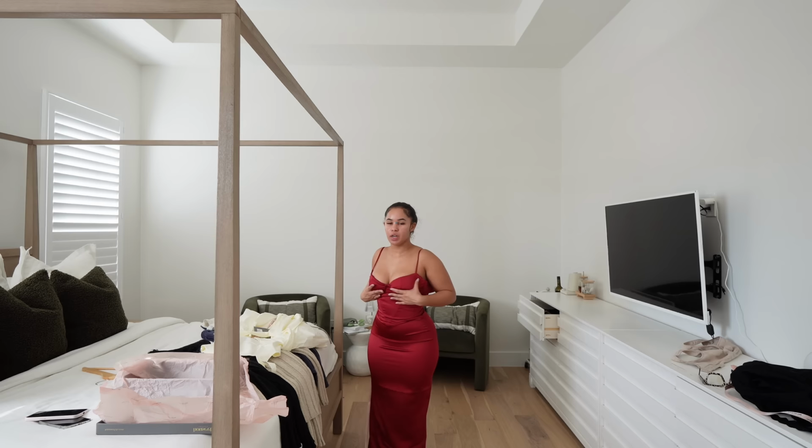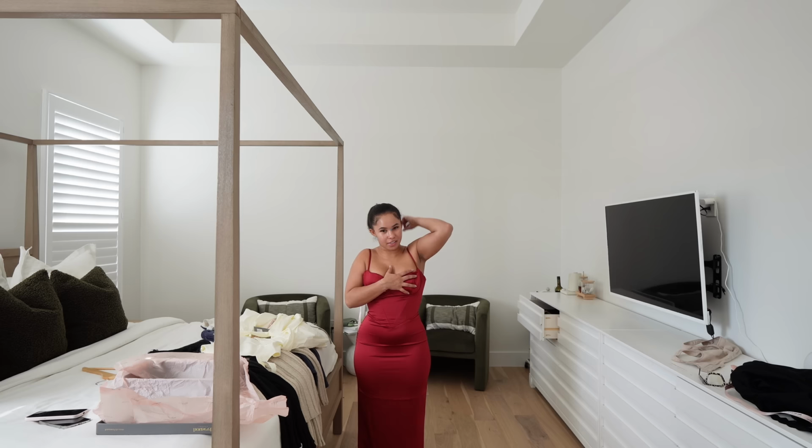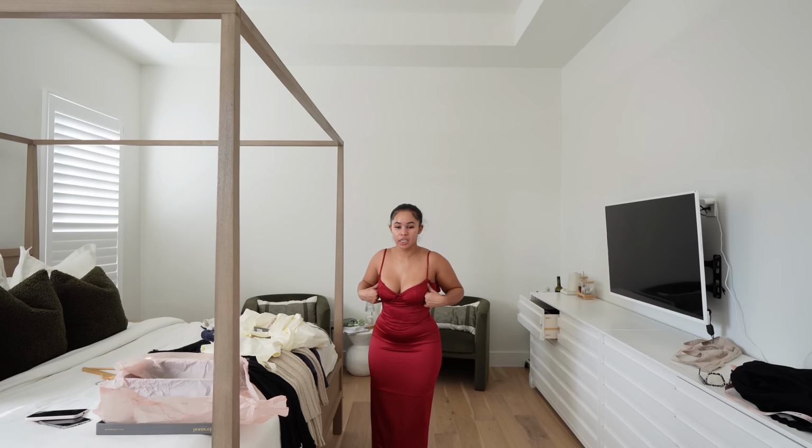I don't have it zipped all the way in the back just because I can't zip it all the way up, but it does fit. This is the only dress or thing that I don't think I'll have to get altered. It's a little bit long, but it falls in the right place of my feet where it's not gonna drag. And then I'll put a little heel on. This is what I'm gonna wear for Valentine's Day, or at least dinner.